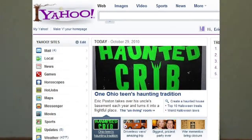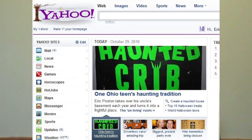The Haunted Crib gained national notoriety when an article about it appeared on the front page of Yahoo News. A local radio station came out and did a story and some video on it, and they had posted the story and video on their website for several days, and then Yahoo managed to pick up the story and republish it on the front page of their website, which was a neat experience. I never imagined being on the front of Yahoo News.